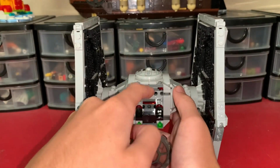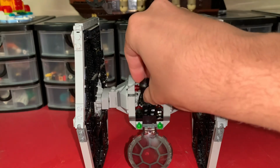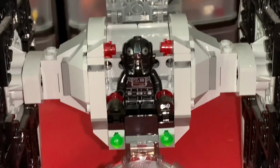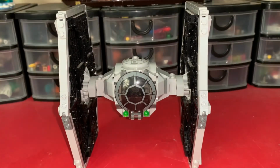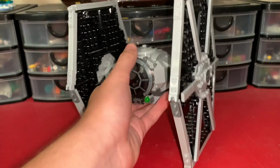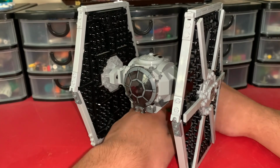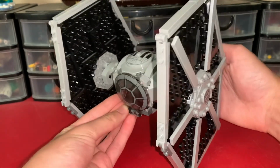And yeah, you can open this up to put your TIE Pilot in, which shouldn't be too hard. You do have to take the blaster off his hand though. As you can see, it's even got a little control panel in there, which looks really nice. And then you just do that, and there you got your TIE Pilot in there. Then there also are spring-loaded shooters, which we all know how spring-loaded shooters work. You just flick them at the very back, and then they will fire off, as you can see.